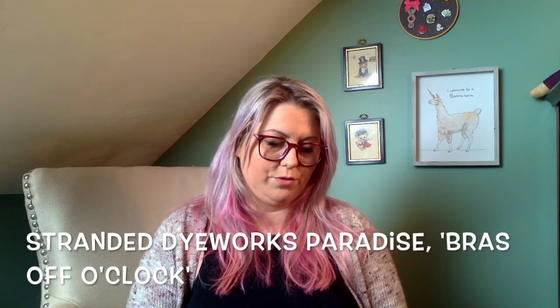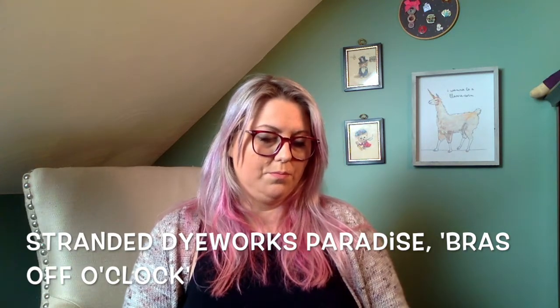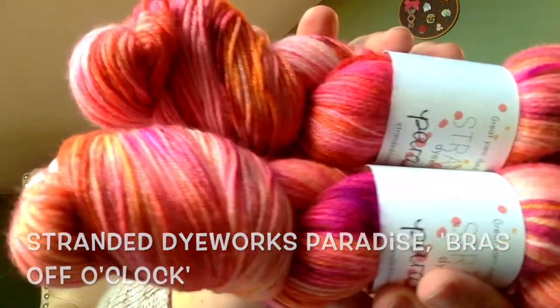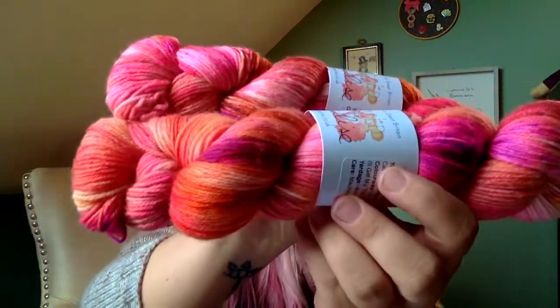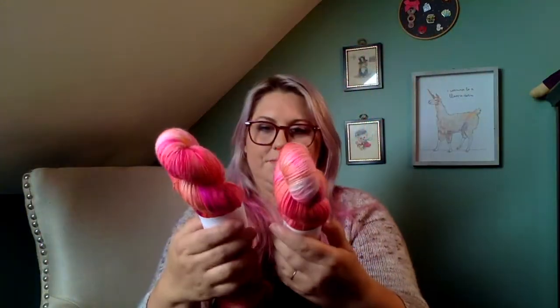And I bought 2 skeins of it because I didn't know what I wanted to do with it. In the Paradise base, which is an 80-10-10 superwash merino nylon cashmere. And again, this is called Bras Off a Clock. Is this not absolutely stunning? Probably should have bought 3. Look at that. Look at that. So I have 2 skeins of this.